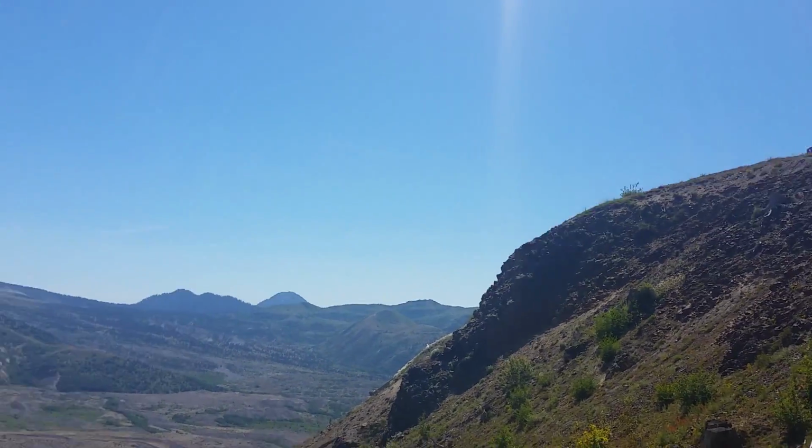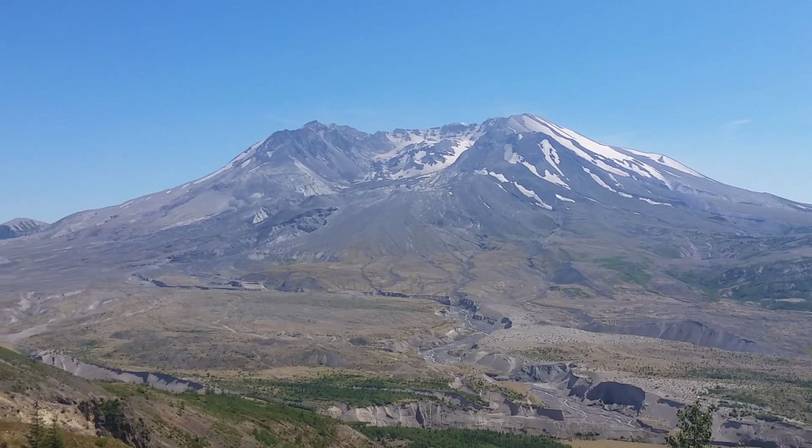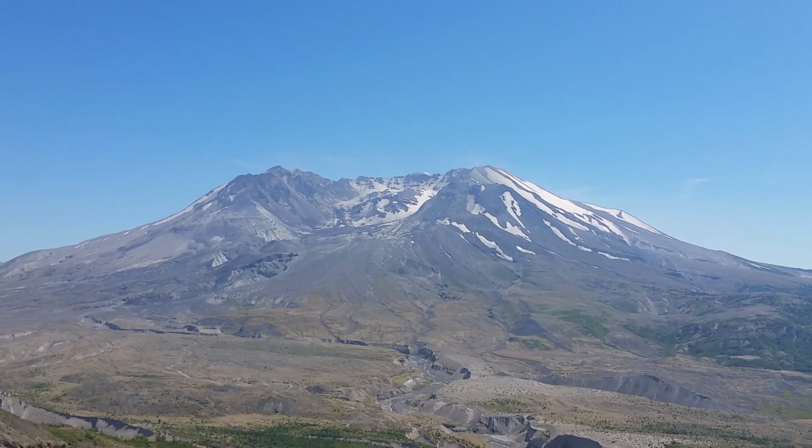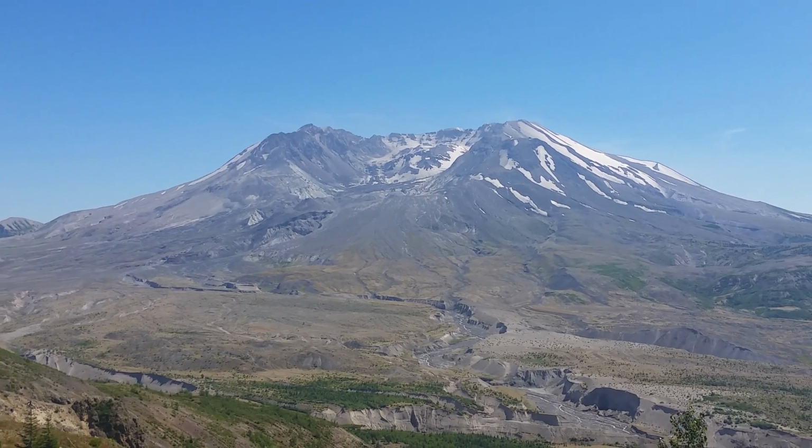Here's some animals making noise. There's a family of mountain goats that have been seen several times up in the dome area.